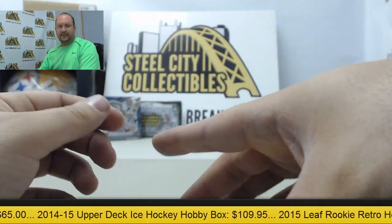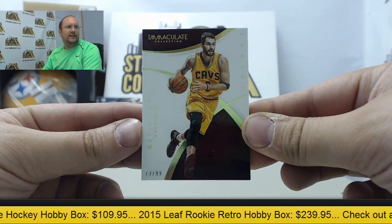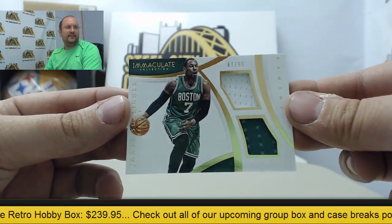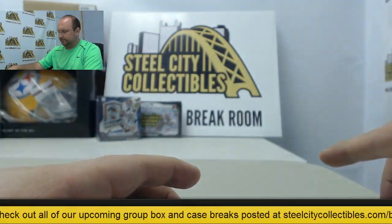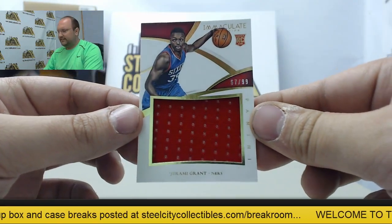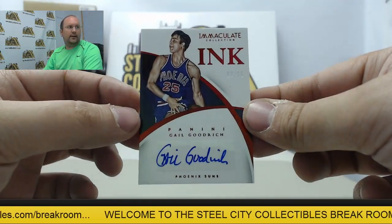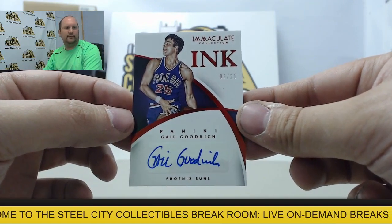On the last box here of Immaculate, we have a base card of Kevin Love, numbered out of 99. Dual jersey, Jared Sullinger, 47 of 99. Jersey card, Jeremy Grant, 67 of 99. Autograph card, Gail Goodrich, 6 of 25.